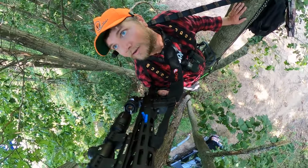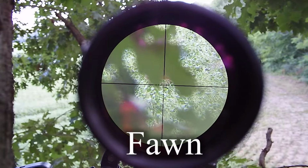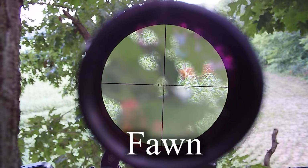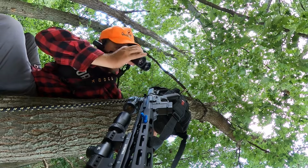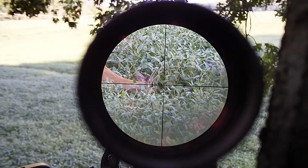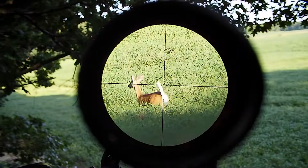So Lord willing, we get some does. Down and in the cooler. Don't worry. I don't plan on shooting. Man, he's not a doe.